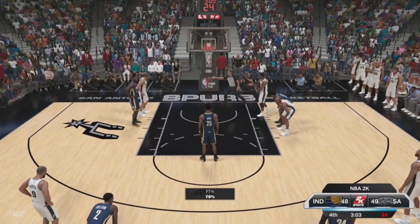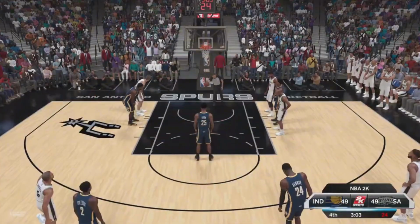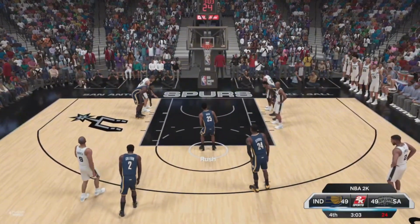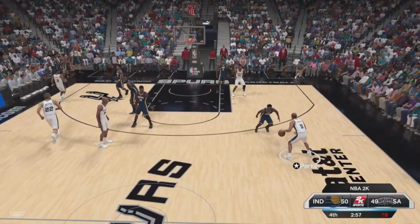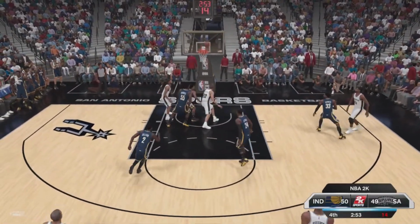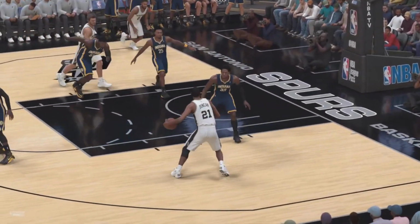And he makes the first. Both free throws good from Rush. Pass to Duncan. Over Granger. And Duncan with the basket on the assist. Parker's got his 5th assist in this one.